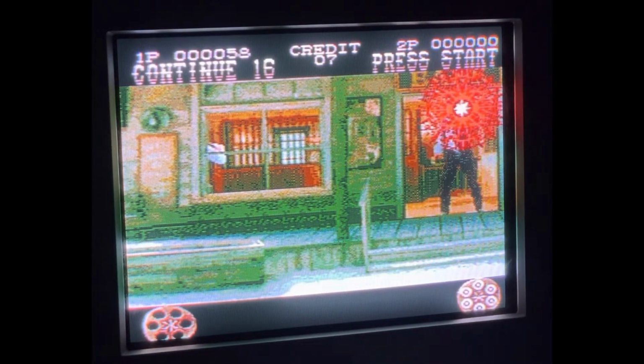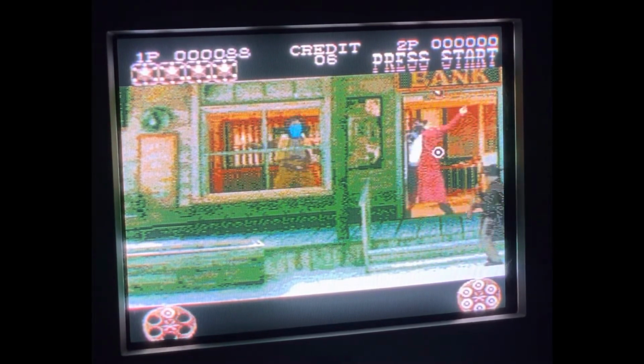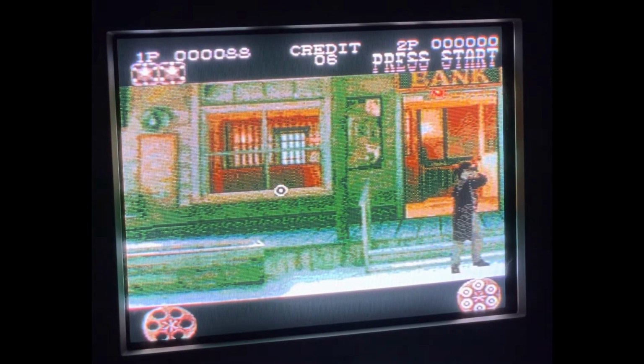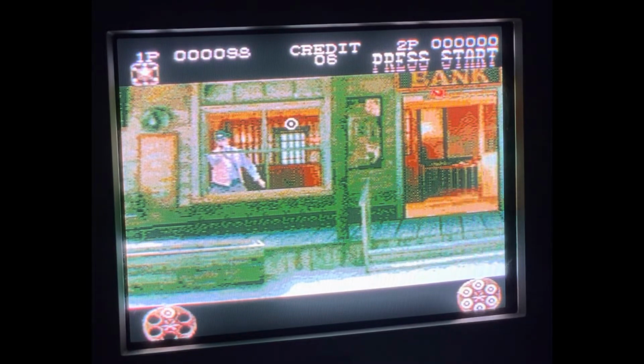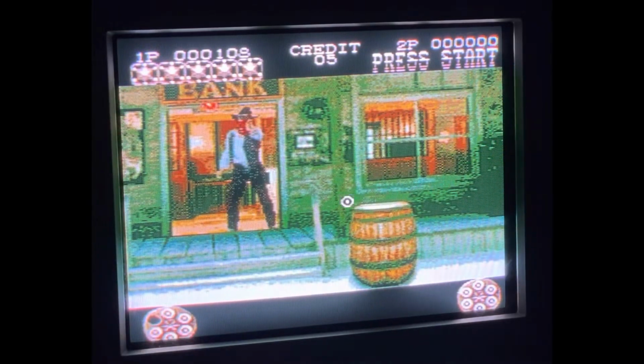But honestly, these old light gun games, especially on the Sega Genesis and the Super Scope for the Super Nintendo, they're just amazing, man. And this is the definitive way to play Lethal Enforcer. I heard that the color palette's a little bit better on the Super Nintendo version, but this version is not censored, and the Super Nintendo version is.